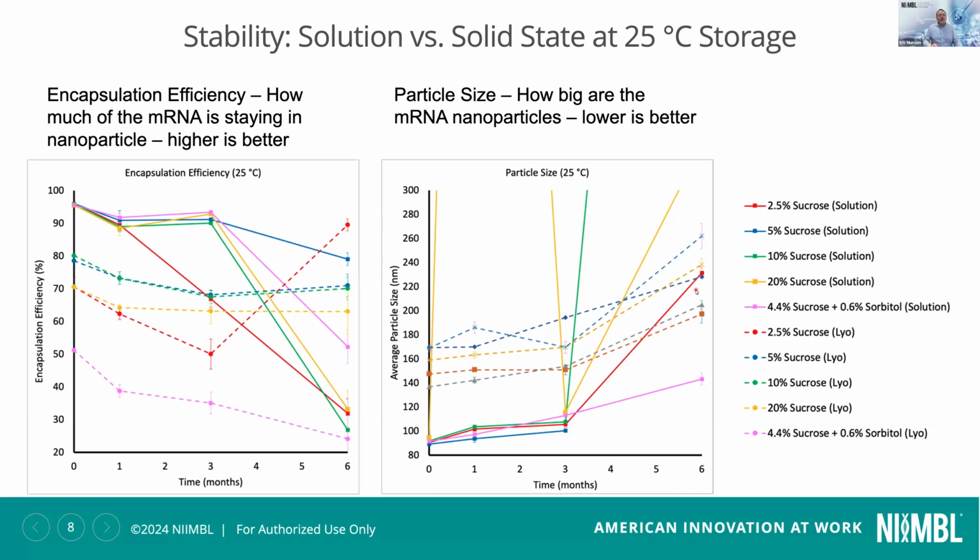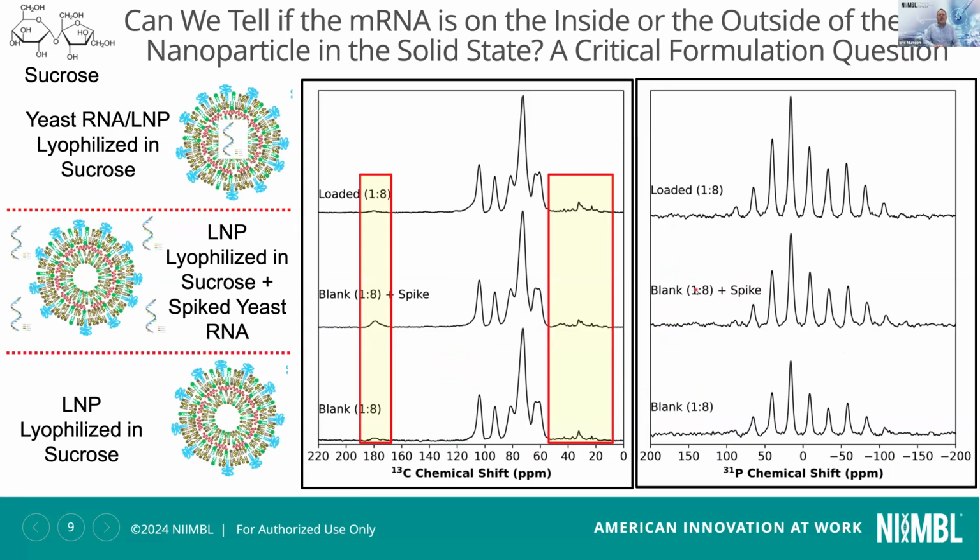So in addition to just understanding some of the basic stability of these systems, we also went to the next level to try to understand, can we learn more about how the mRNA vaccines function? And specifically here, we're using a technique called solid-state NMR spectroscopy, but not to get into the details. What we're really interested in is understanding, we've got systems where we've got yeast RNA inside of one of these LNP nanoparticles. And we're trying to understand, when we create these in the solid state, is the mRNA on the outside or on the inside of the particles?